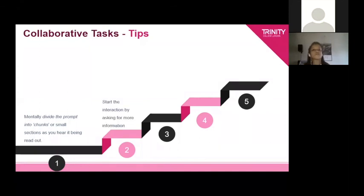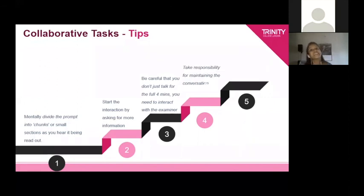You have to be able to make it interactive with the examiner, and like I've mentioned, it's not you who's talking for 4 minutes, it's the examiner and you who are constructing the dialogue. So you have to make him or her a part of this interaction. You're not going to talk for 4 minutes. Interact with the examiner, ask relevant questions, take responsibility to drive or maintain the conversation. And last but not the least, don't give advice or suggestions right away.